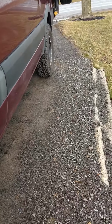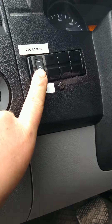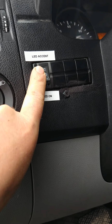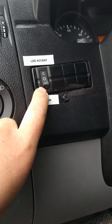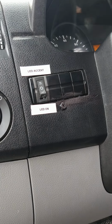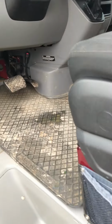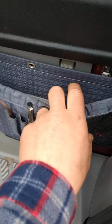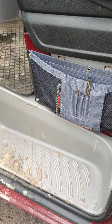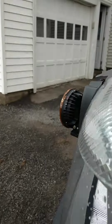And I will show you one other thing. The guy on eBay sells these. They fit in the factory spot there, and then you hold this little rocker switch for your lights, so it pops right in there, a 3D printed thing. Other than that, that's pretty much it. You can see I got these pouches here. I got those off eBay. Those are handy. Other than that, yeah, I've been really happy with the van.